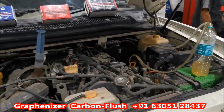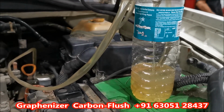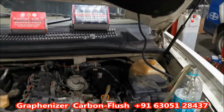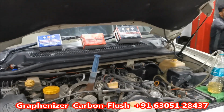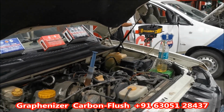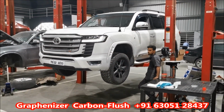Graphenizer 2 is a metal treatment. This will reduce the engine's heat by up to 60% while extending the engine oil's life by up to 3 times. This will help to protect the engine by forming a graphene layer. This layer helps in stopping oil leakage while also extending the engine's lifespan.